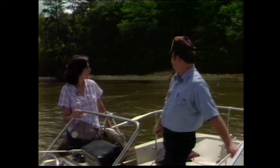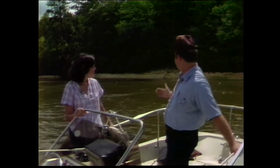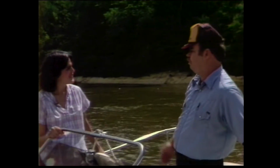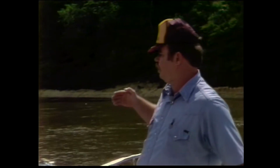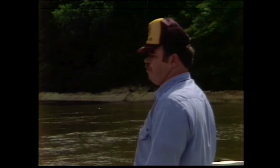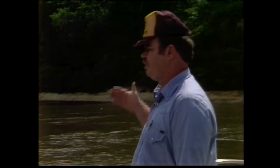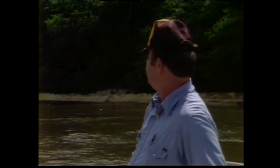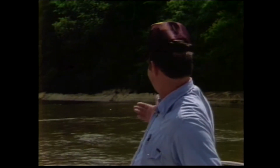This bluff is unique in that you see the limerock outcropping right at the edge of the river. There's not a floodplain or a levee between here and the river bluff, which is usually a mile, a mile and a half to 2 miles away. So you actually get a real increase of 1 or 2 feet of elevation. So this is unique in itself.